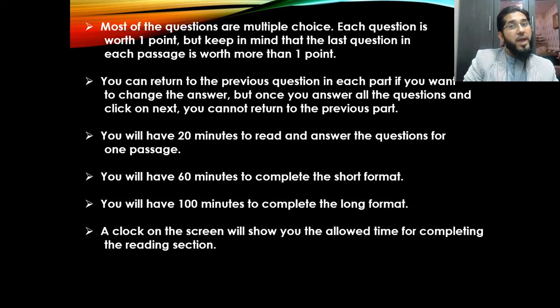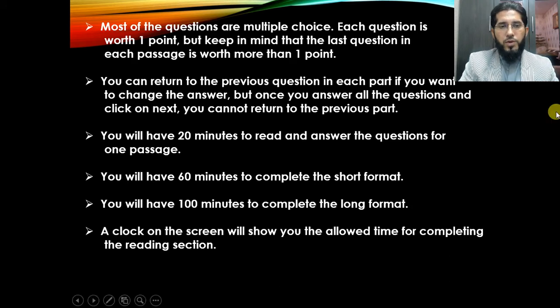You can return back and change your choice. But once you answer all the questions and click on next, after that you cannot return, you cannot go back. You will have 20 minutes to read and answer the questions for one passage. For each passage, you have 20 minutes. Let's say you have 12 questions, so for each question, less than 2 minutes.